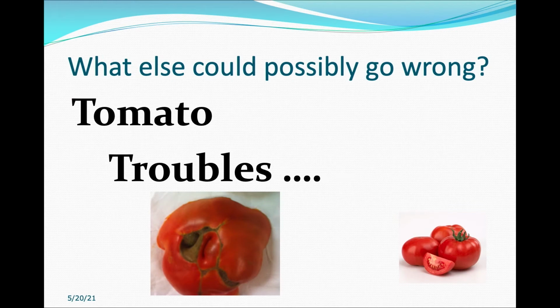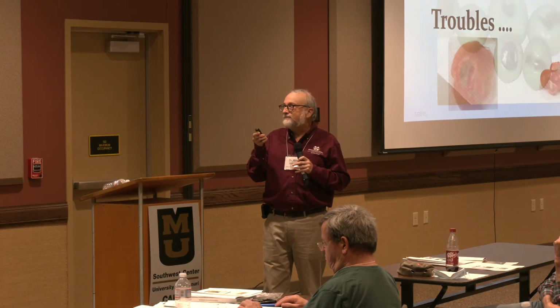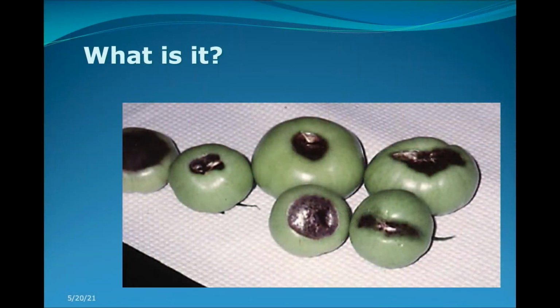Okay, other things that could happen, and remember, I said these will not all happen. Some of them may happen. So, tomato troubles. You know what this is, right? Who knows? Yeah. Blossom end rot. Okay, everybody knows blossom end rot.